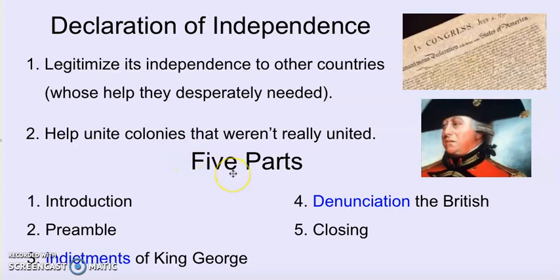Now, there are 5 parts to the Declaration of Independence. In this video, we're only going to look at the introduction, but after the introduction, there is a preamble. There are indictments of King George, and there's a painting of King George. Then there's the denunciation of the British in a short part toward the end, and then there is the closing.